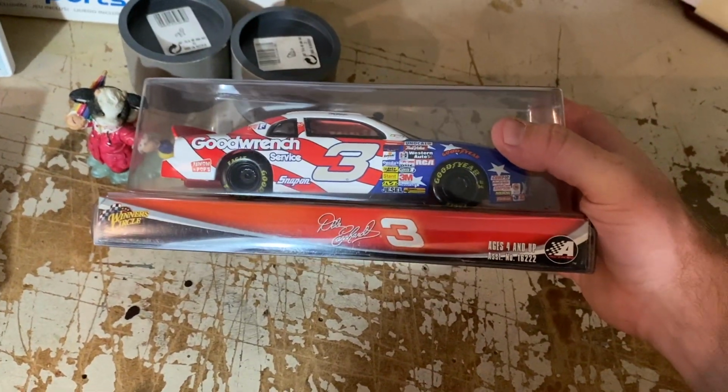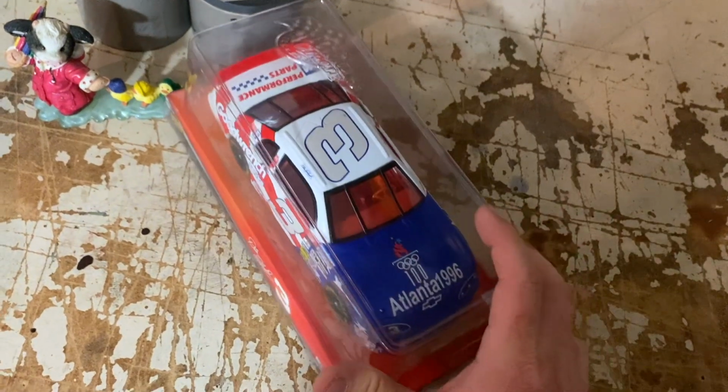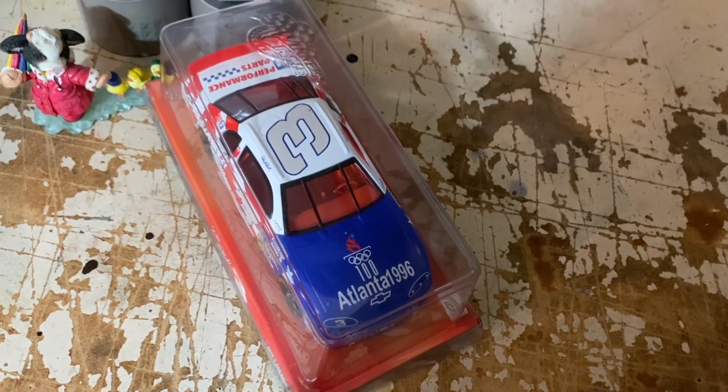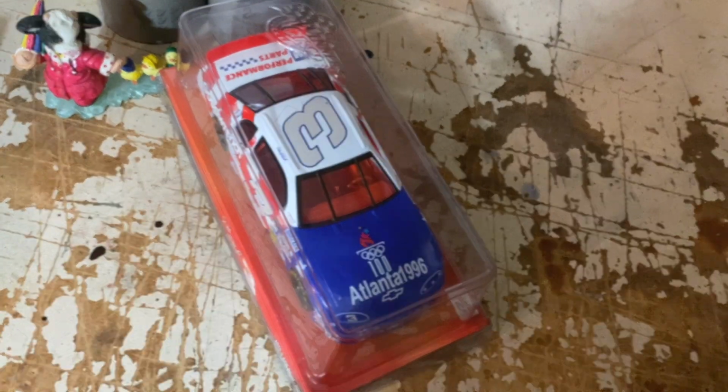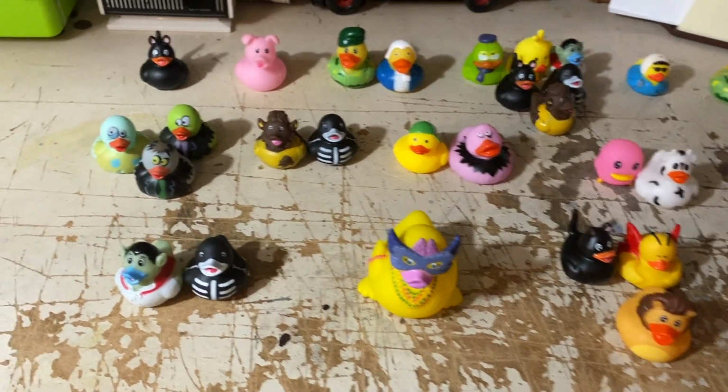We're going to make several $100s off of that buy. And then we've got Dale Earnhardt, the number 3 car, the Atlanta 1996 Olympics car. Pretty cool one, 1/24th scale. This one's selling for $13.67 plus shipping.